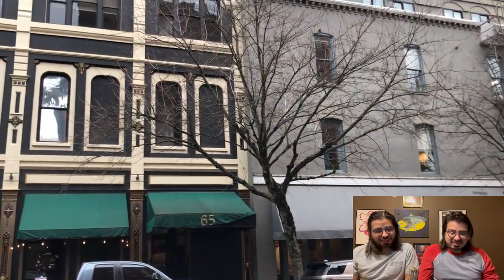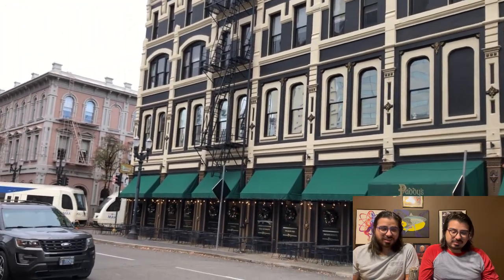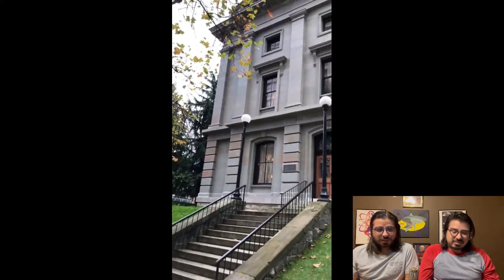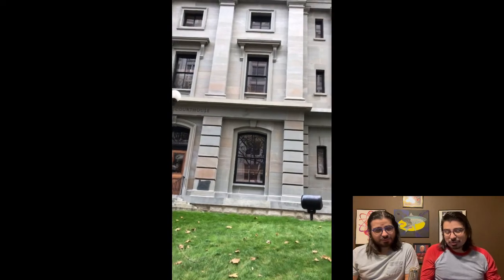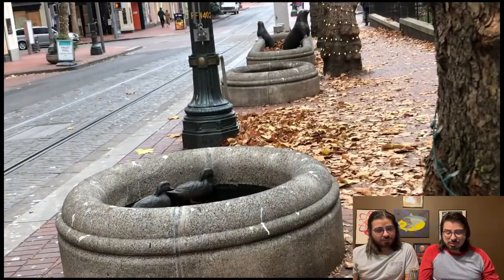I really like the architecture of this building. That was one of the things that I enjoyed, the architecture. As you can see here, the courthouse of the area. It was really nice. Funny enough, this one reminds me of the ones up in smaller towns and stuff. I guess they were all built around the same time.